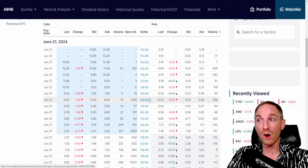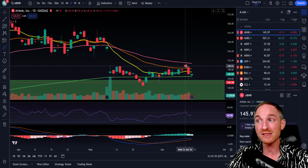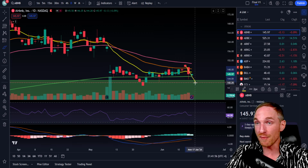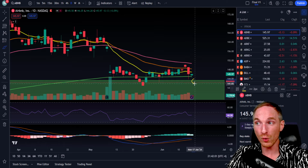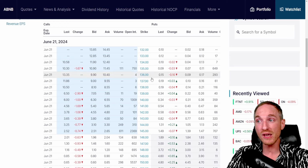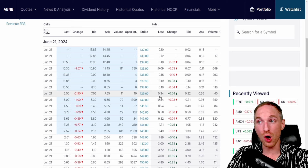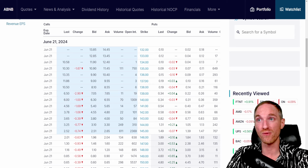So I'm going to be looking for one of these strikes depending on the size of the moves down Monday or Tuesday. Of course, it could just open green, right? But if we do get a little bit of a sell-off here on Airbnb down to 144, 143, then I'm going to be looking for one of these three strikes: 141, 140, and 139, the lowest that I can go while still getting decent premium for that contract.